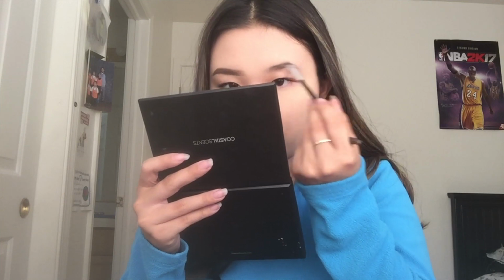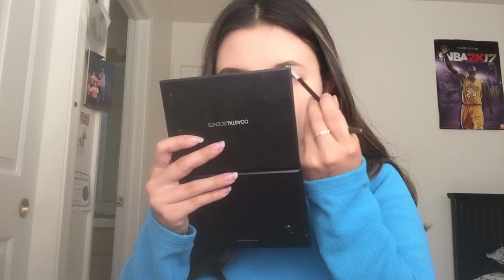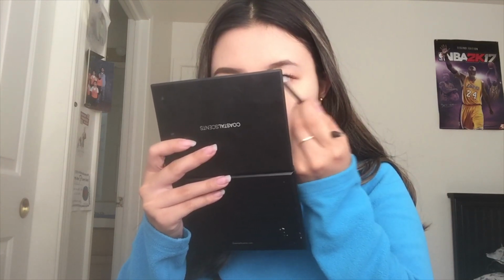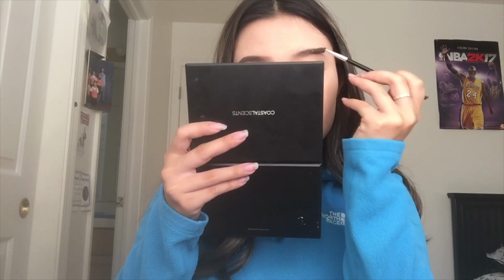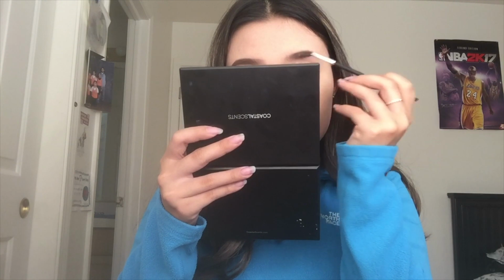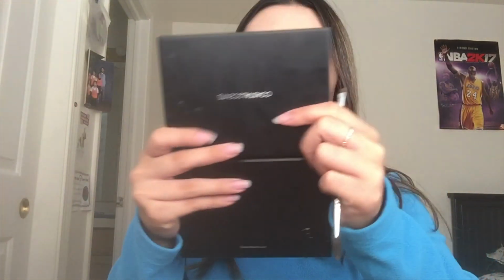So this brow is a little bit more challenging for me. What I do is I just darken what's there already. So I just fill in what I already have there. And then from that, I try and find the shape so that it can match the other side. So already it is almost there, but it's not quite as full. You see, there's a difference. So I'm just gonna grab some more.